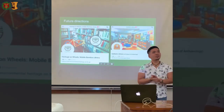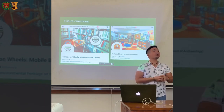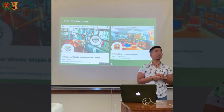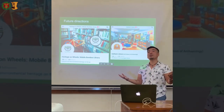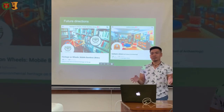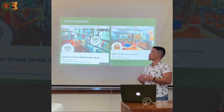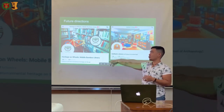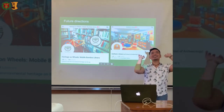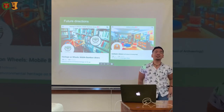Future directions, we're looking forward to get in touch with more communities. We're looking forward to expanding our reach. We're looking forward to partnering with even more communities, volunteers, institutions who would like to participate in this. So you can reach us through the Facebook page of Heritage on Wheels or the Solheim Library. We can start discussing here mismo sa library if you have any ideas where we can proceed forward when we join the board.